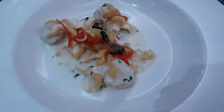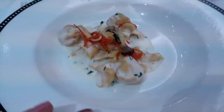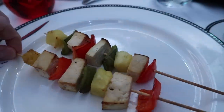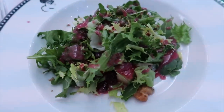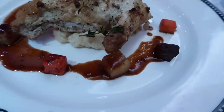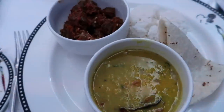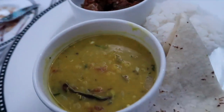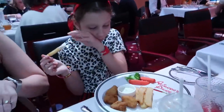Famous black truffle pasta. I had this on Magic at Sea and loved it, so I've gone for it again. It smells so good and the plate's scorching. So Callum Two Dinners is back, so I've got tofu and pineapple kebabs, that looks really good. And then a squash soup. Walnut salad with a raspberry vinaigrette. It's good. Pasta, that's right, pasta bolognese.